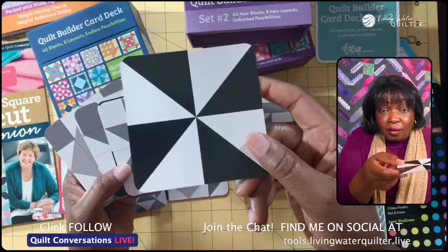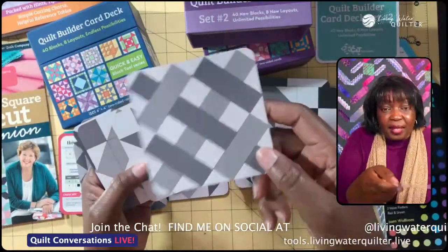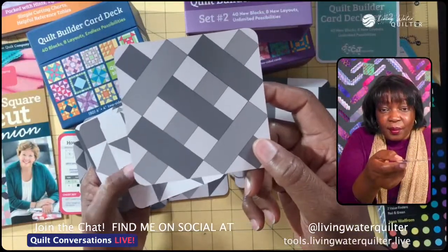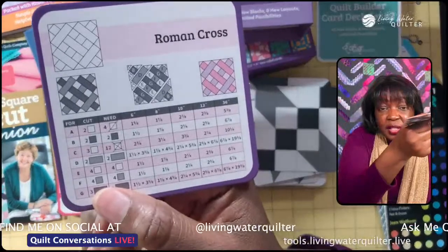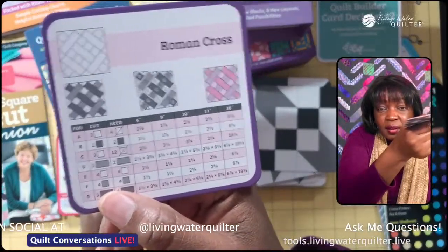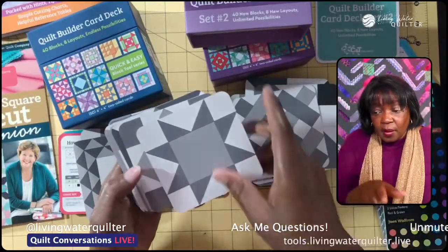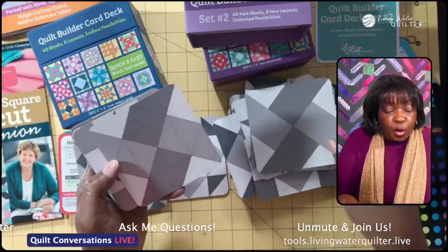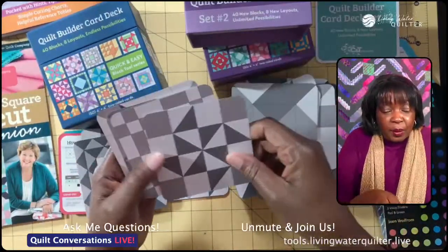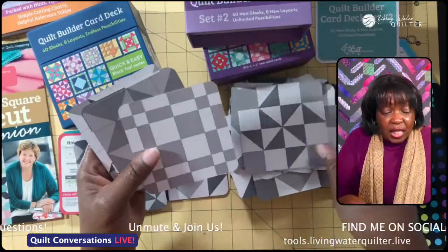Some of them are easier than others, and some of them are a little bit more complicated. Here's another one. How is that one stitched? This is called the Roman cross. All right. So these are definitely a little bit more, it seems, complicated or challenging. They will really test your skills, right?